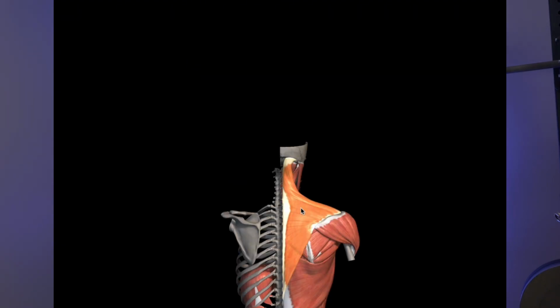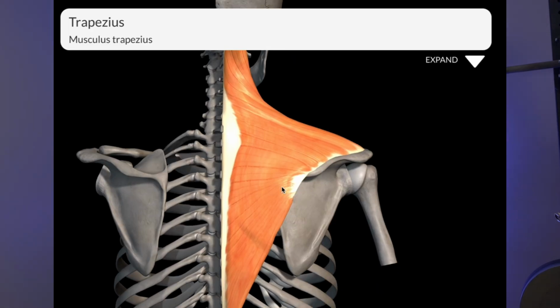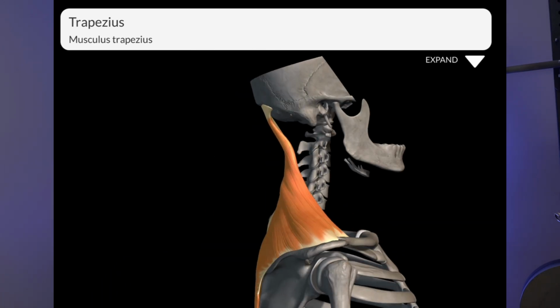And then some of these exercises are gonna focus on the back of your neck, or your trapezius. You may have heard about your traps before. Your trapezius is actually a huge muscle that goes all the way from the bottom of the back of your head, completely down your spine.